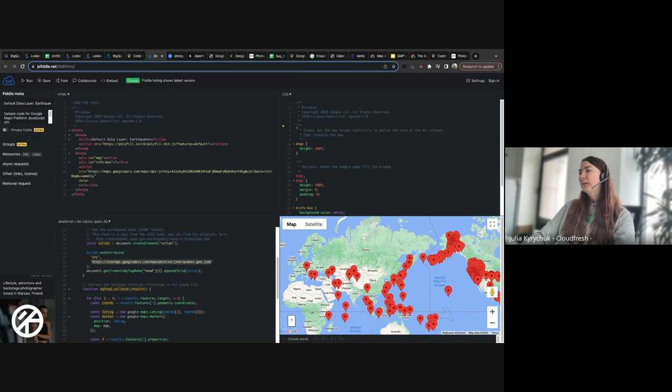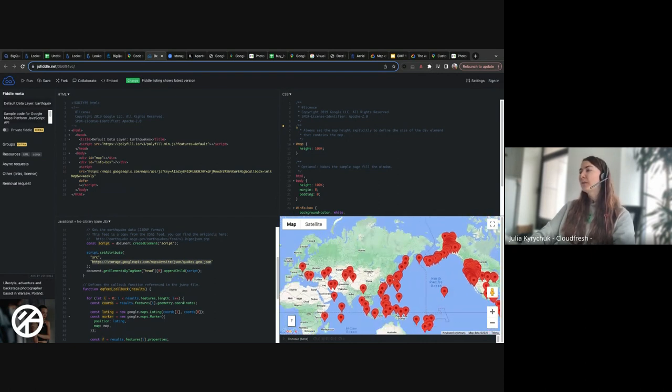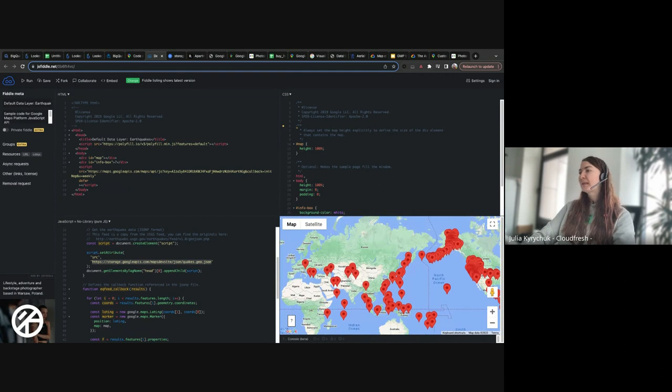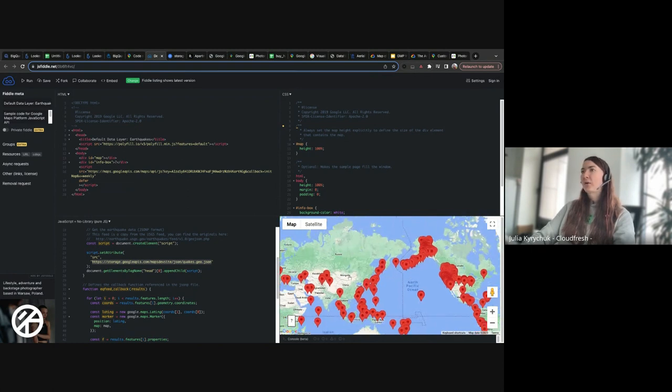Also, it's possible to join some markers, which is simpler to work with. Also, it's possible to make heat maps, for example, to find where we have the most earthquakes.